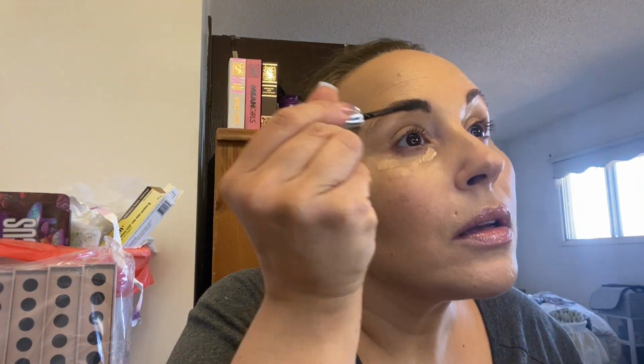So the next step in this process is to blend out my concealer. So you might be wondering why I chose to not blend it out until right now.